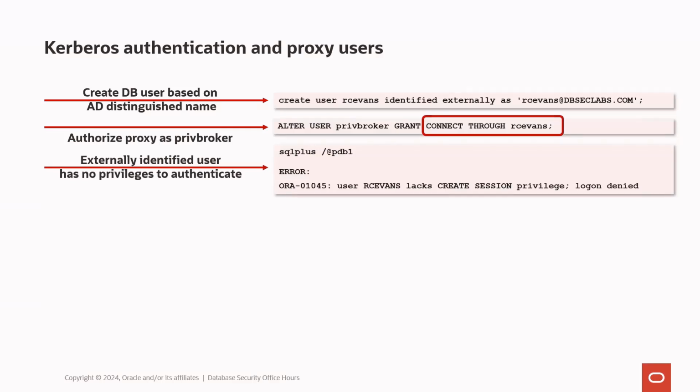traditionally, when you would use Kerberos from the command line, you would do /@PDB1, right? Well, like Dan pointed out, RC Evans, Proxy Rich, Proxy Dan, Proxy Larry, they all lack that create session privilege. So on their own, they can't authenticate. They have no create session privileges.